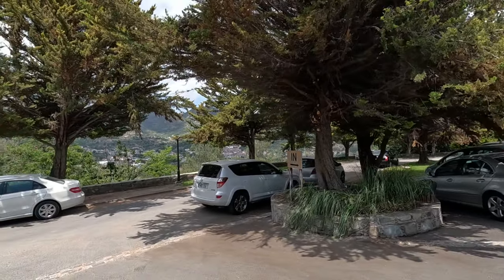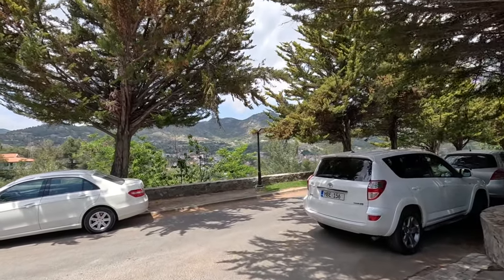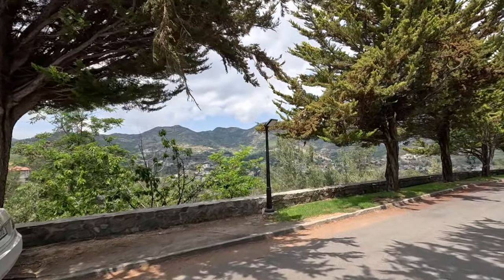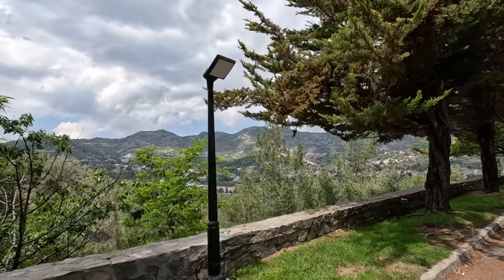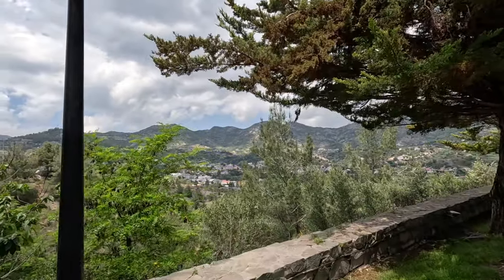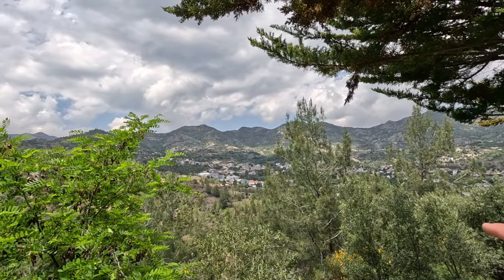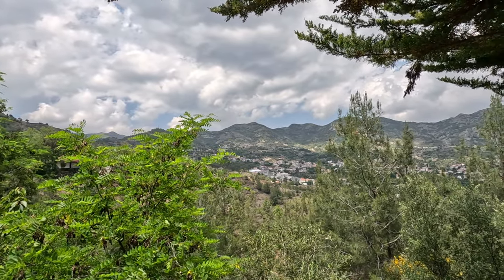I'm going to go down here first, show you the village. Now, I have been through the village, been to the village square, and tomorrow morning, before I head on back home, I'd do the rest of the village. So there it is down there. As I said, we've walked down the bottom to the village square.